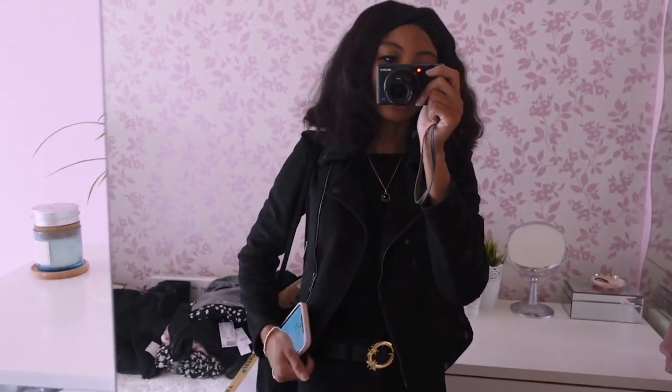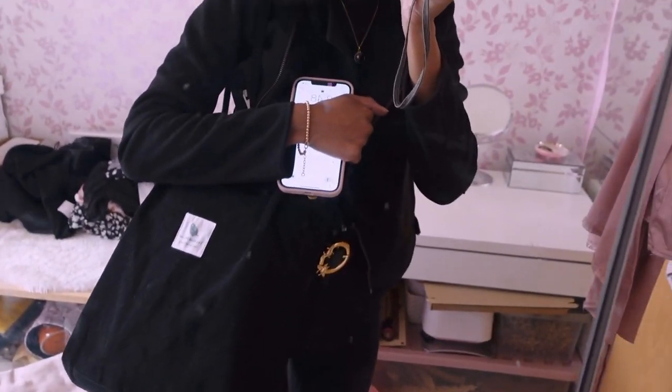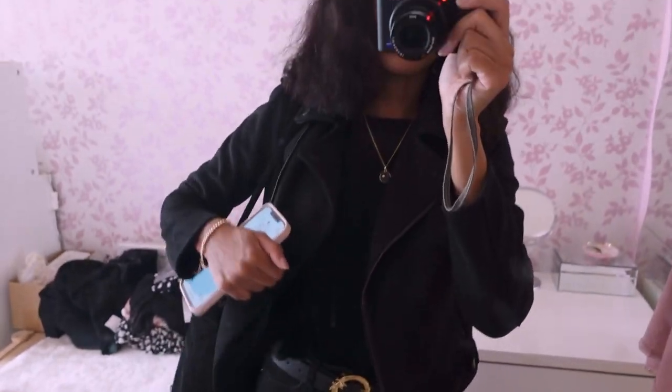So I've just got my jacket on. It's just my black suede jacket from Primark. I've got some black, I think they're Nike shoes on. Super, super comfy. And then I've just got my usual tote bag. You guys know I love this bag when I'm going to the post office.